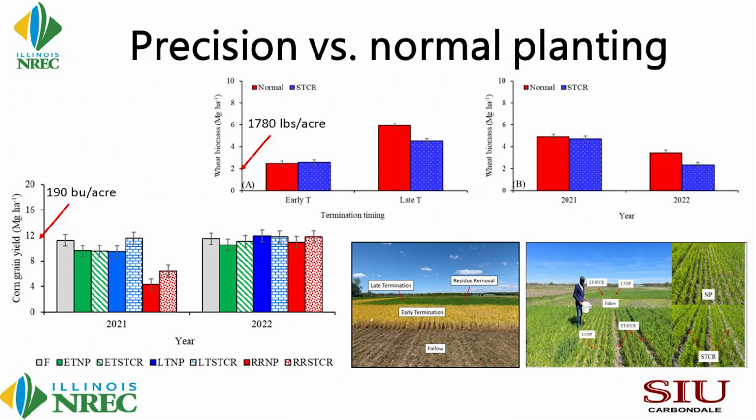When we look at the corn yield, interestingly, if you look at those 2 red colors, those are when we removed the wheat residue, and we get a severe yield penalty in that year. And we think that when you cut the wheat and plant into it, it starts to give root exudates, allelopathic compounds that would influence the population of corn in a manner that you cannot overcome with any nitrogen fertilization. Interestingly, though, precision planting, which is this one, helped with that, but couldn't completely solve the problem.